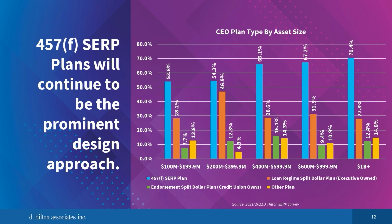So do you want to talk a little bit about CEO plan types? Sure. There's a zillion different ways of doing this, and we've done about a zillion. I don't even know how many thousands of SERPs we've designed over the years. And we have about 400 SERPs under management. Everybody on this call is probably familiar with split dollar. You're familiar with 457(f) plans.